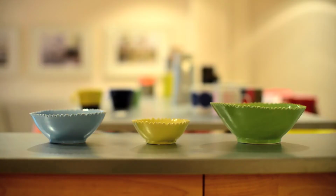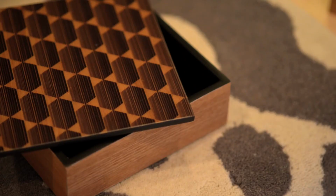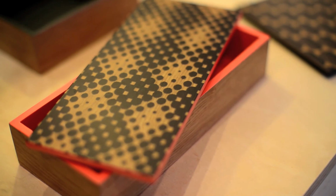So my favourite jewellery collection is the Toko collection, which is optical print, so it's sort of 1960s inspired pop-art print, screen printed onto a walnut veneer. And we've got it in photo frames and in little sort of trinket boxes as well.